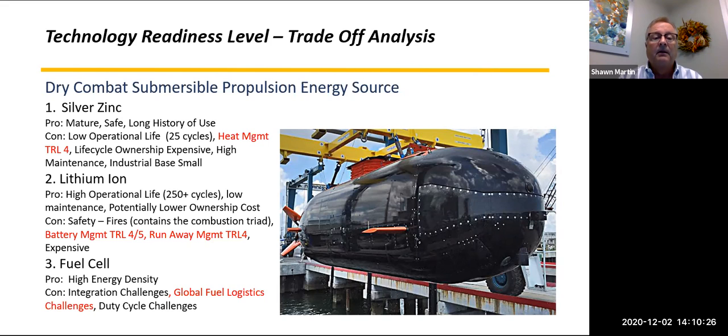For example, it has a low operating life cycle, only 25 charge-discharge cycles. It means I have to replace all the cells every 25 uses. But the biggest concern from a safety and performance standpoint was the heat management. Silver zinc batteries are exothermic as they discharge. They give off plenty of heat, and that is very detrimental to the batteries.